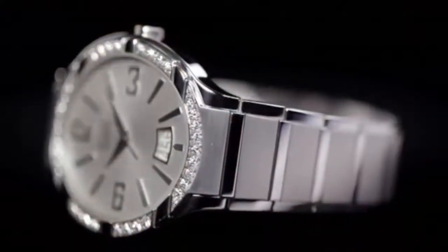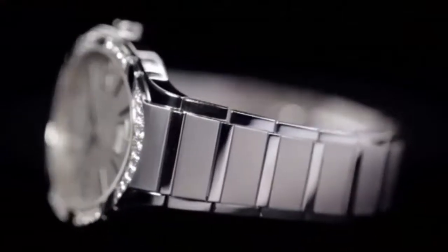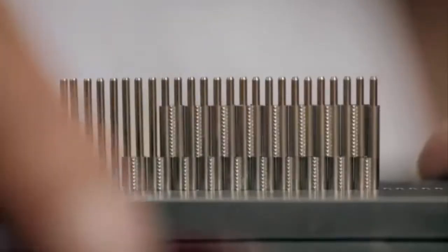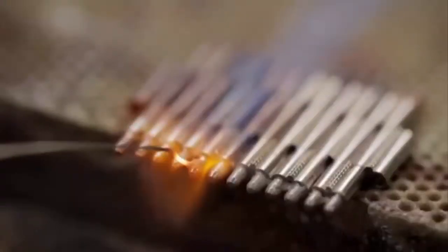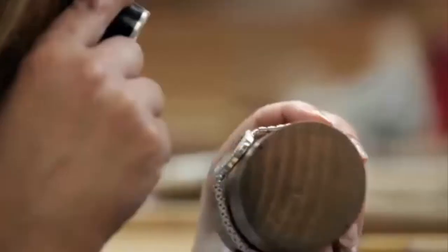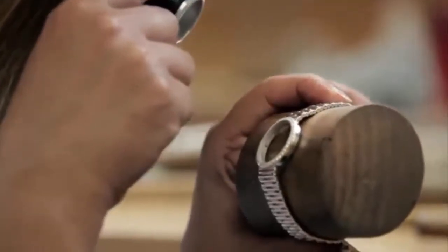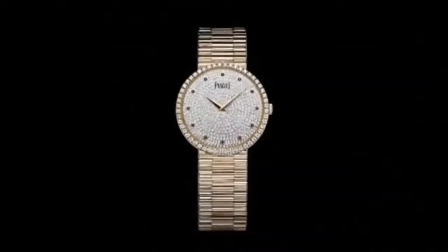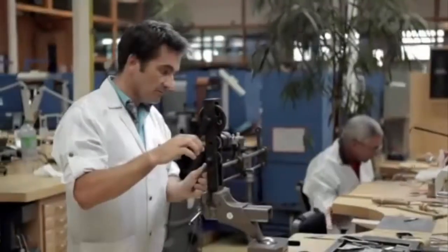perfectly matches the form of the wrist that it seems to have been made to measure. Piaget takes care to update its equipment while preserving traditional methods and the production secrets that constitute the very soul of the manufacture. High-tech devices are found side by side with traditional wooden buffs. Links, gadroons, and miniature shafts are carved out of the gold one by one. The way they are joined with the case is subtly studied to guarantee both comfort and visual harmony.